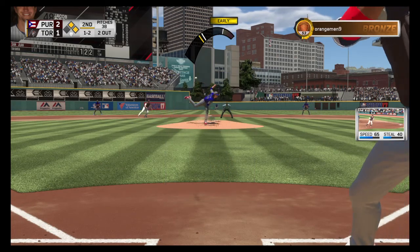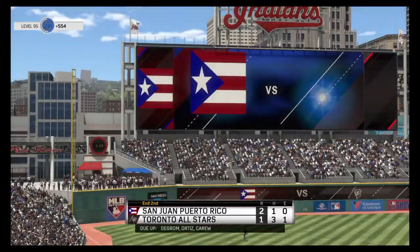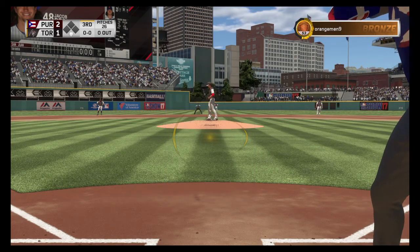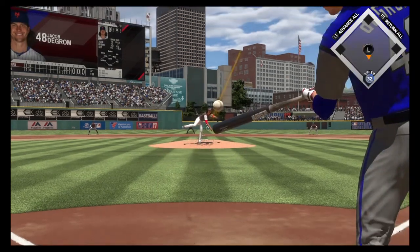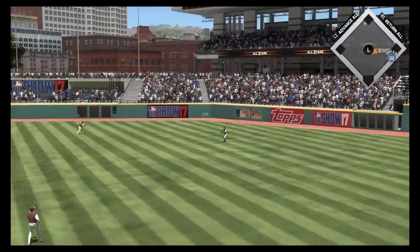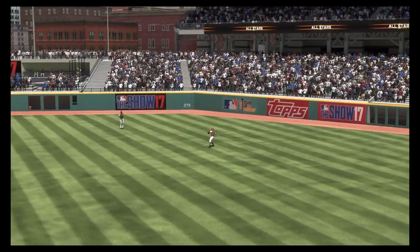Ready to deliver the 1-2. Swing and a miss at a big breaking ball. Now batting, Jacob deGrom. He'll step in to lead it off in the top of the third. Pulled high in the air out to right field. Betts has a read on it, and he hauls it in for the first out of the inning.